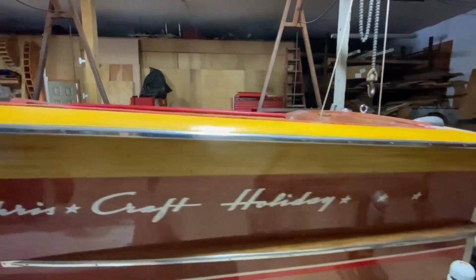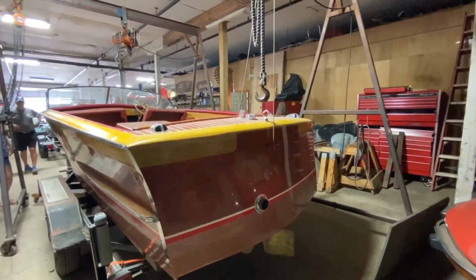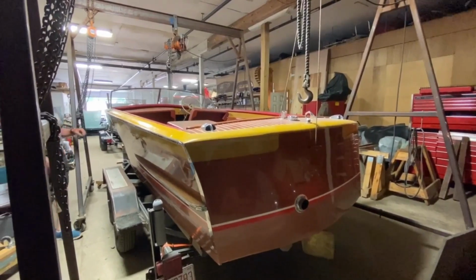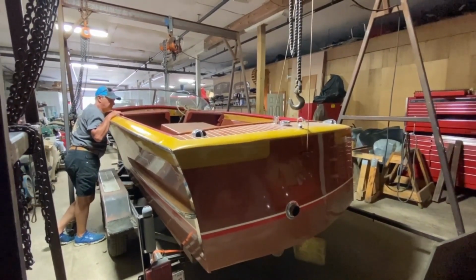Now the Cordova is a peachy color when you take it out of the can, but when you get about 6-7 coats of the amber varnish on it, it evens up and gets that beautiful blonde. Okay. But now Chris Craft originally just used natural white, and then they'd let the amber turn it. Yeah, but sometimes, depending on what your wood's like, you gotta balance it.